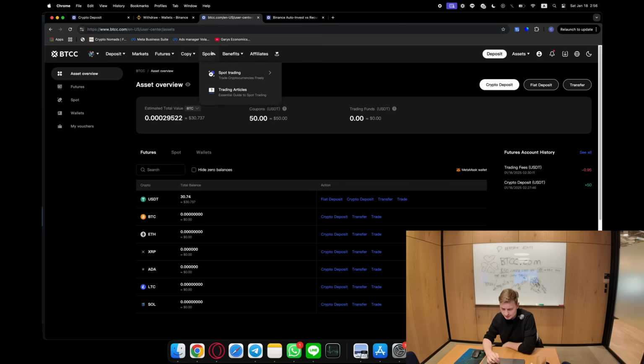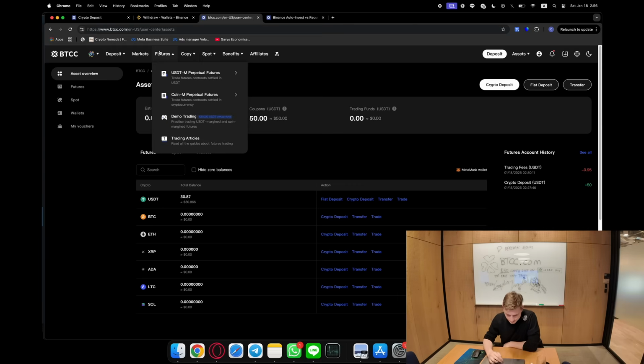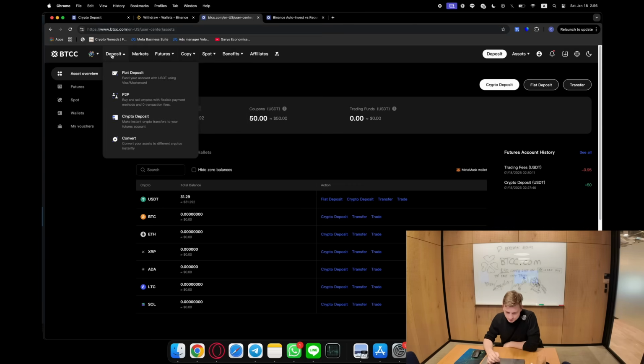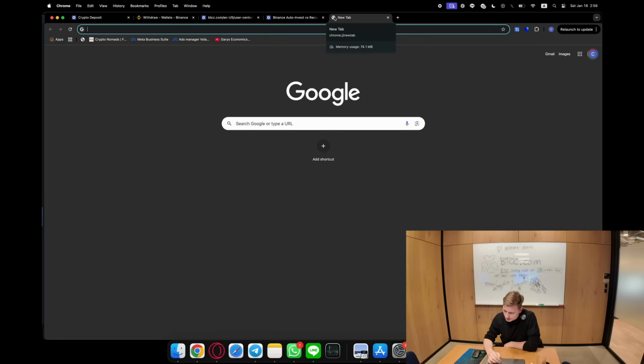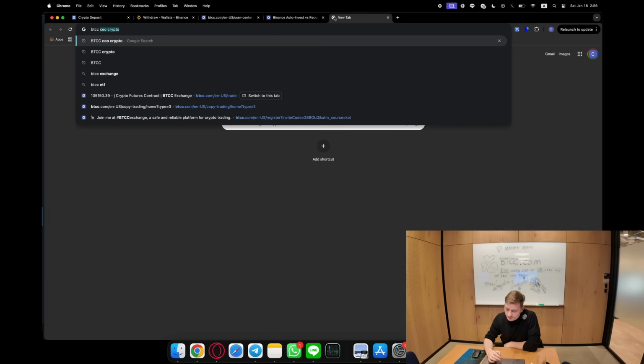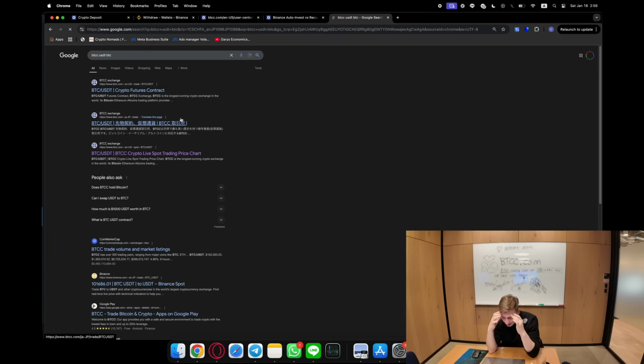So let's go look at basic functionality. First, can I use Google search to immediately jump to the window that I like if I don't know how to search for it? BTCC, USDT, BTC, and then crypto futures contract, not spot trading. Interesting. Live trading open. I immediately get an offer for 500 times leverage. Holy crap. Oh my god.